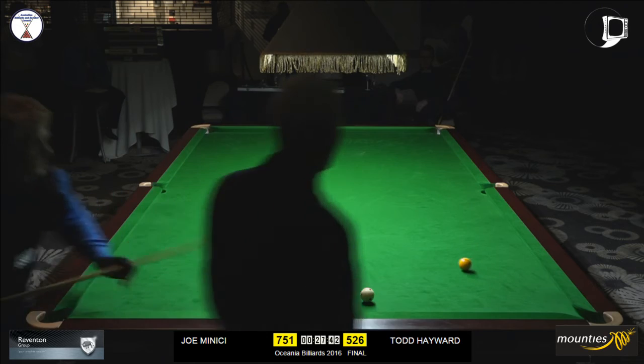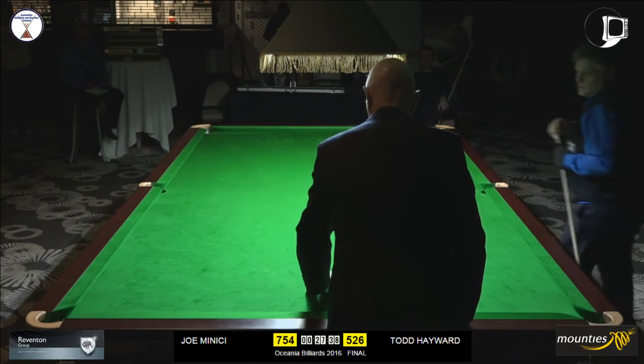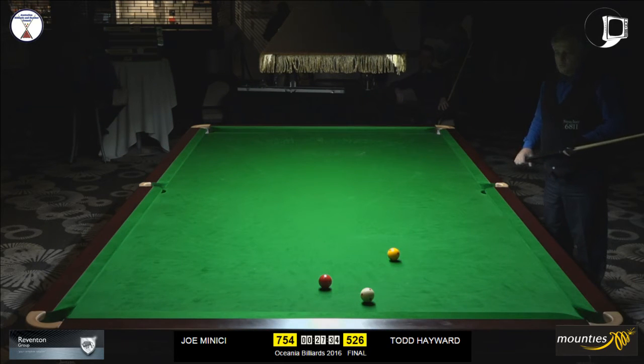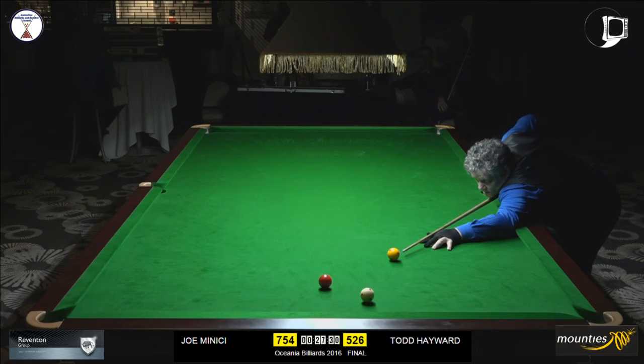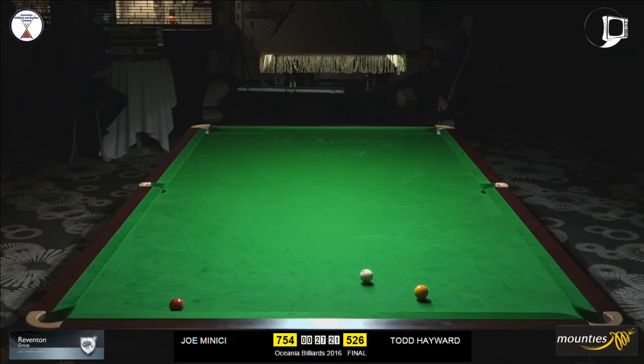Just running that one up to leave a cannon off the top cushion, I think. I think you're right. No, I don't think I am. I think he's going to screw around behind the white, do you think? I think so, yeah. He did play it as just a bit of a stun cannon off the top cushion there. Possibly overhit that just a fraction.